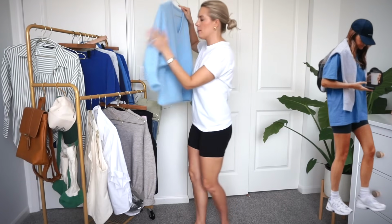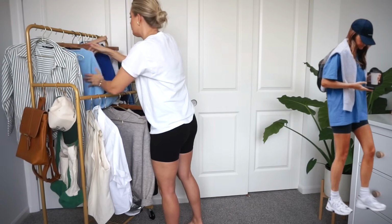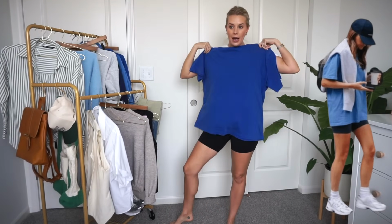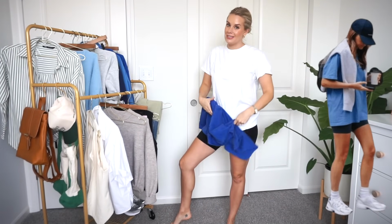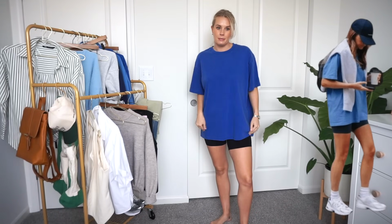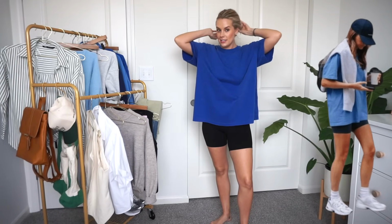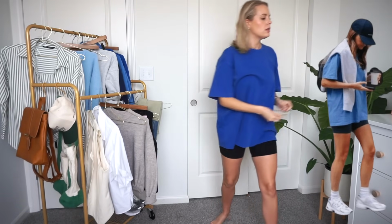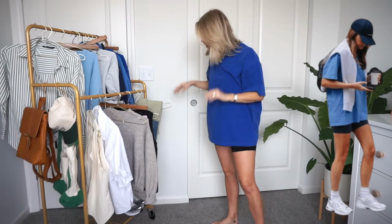Anyway, I'm gonna go ahead and swap out this white tee for this royal blue one that I just grabbed. It's not the same kind of blue, but it's as close as I could get. I kind of feel like the look of big baggy shirts and biker shorts are very 90s, but I kind of like it. She has a baseball hat and then some socks and sneakers and such.